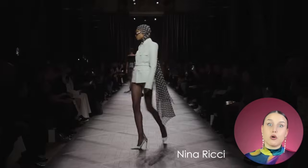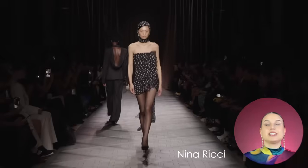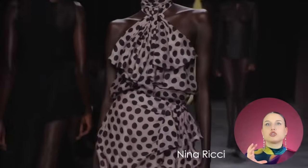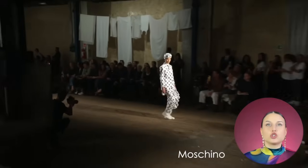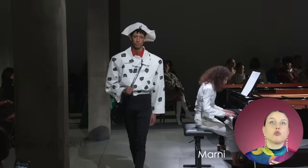Next one up are polka dots. I could argue that this might be one of the most major trends for spring summer, and we see them in a variety of scales. Like here in Nina Ricci, we see them be super exaggerated to medium range to very small tiny ones. Moschino here as well, even painting the models with those polka dots.